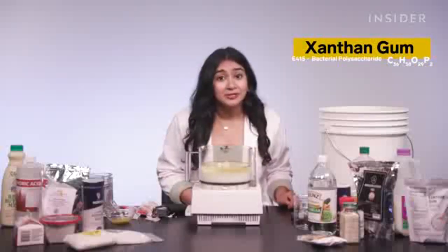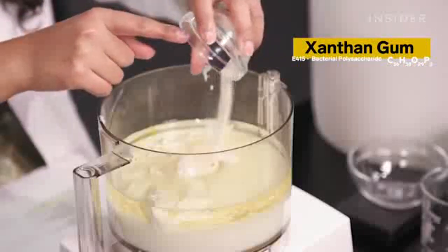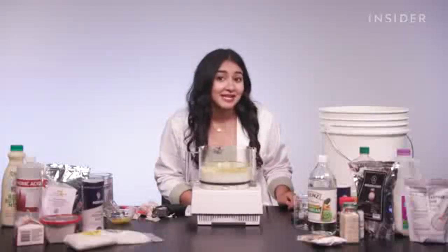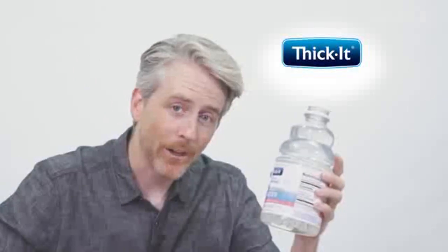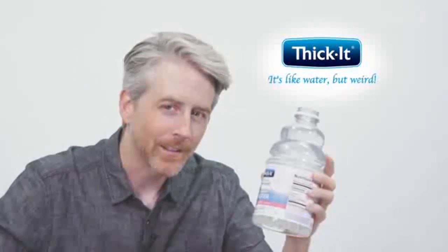Then there's xanthan gum, which acts as a thickener. You may remember this as a component of the thick water in our last episode of Fast Food Chemistry. You know I didn't forget. Thick water. It's like water, but weird.